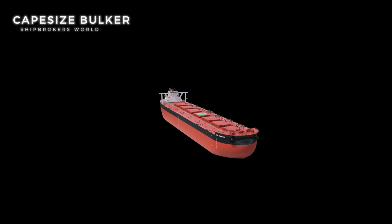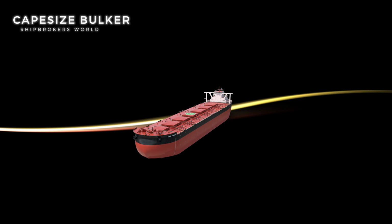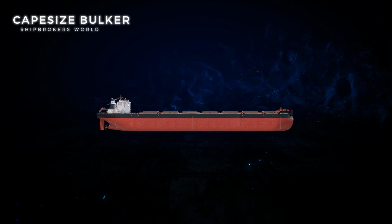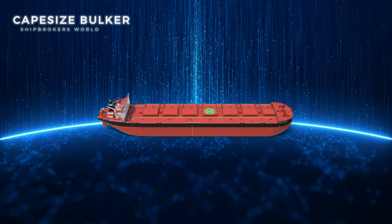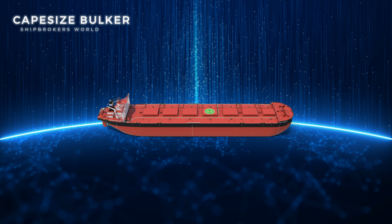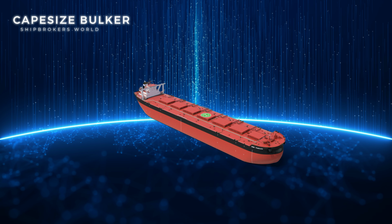United States to Europe, transatlantic route. Ports: US ports like New Orleans, Norfolk and Baltimore to European ports such as Rotterdam, Antwerp and Liverpool. Commodities: the US exports grain, e.g. corn and wheat, to Europe, as well as some coal. Route: this is a transatlantic route that requires the Capesize bulker to navigate the Atlantic Ocean, with the possibility of passing through the Suez Canal or the Cape of Good Hope depending on the specific destination.